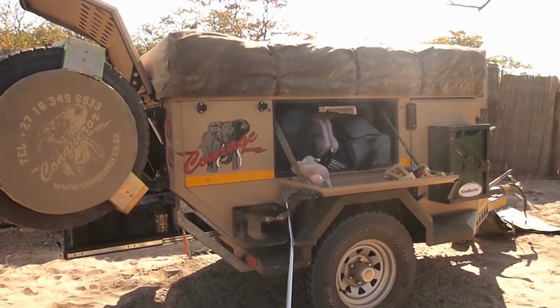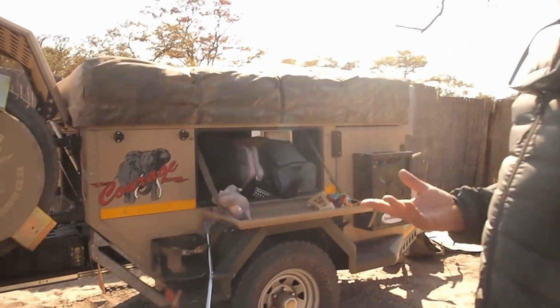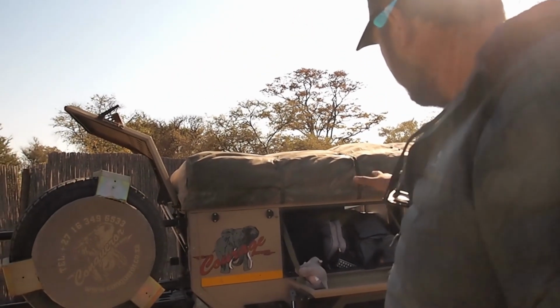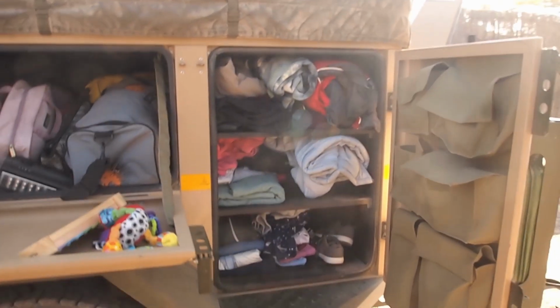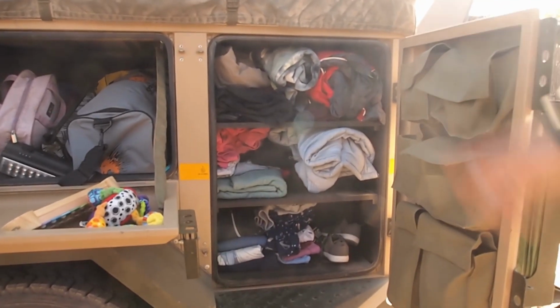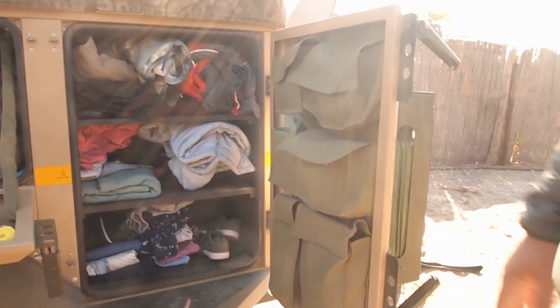If you're the type of guy that likes to organize your own stuff, when it came, it didn't have much. This has all been fitted afterwards. So we fitted this. You can sort it out like you want it. This comes standard with it.